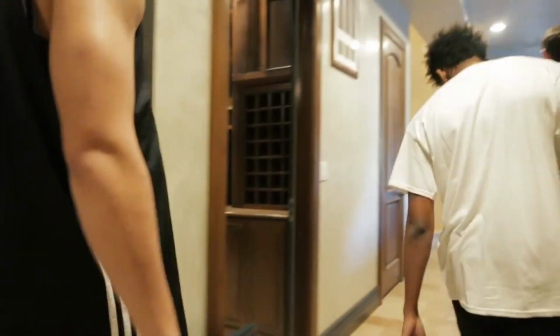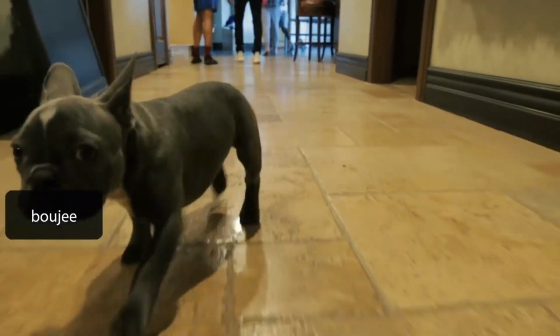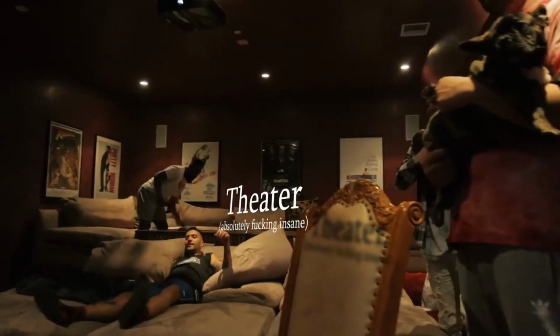Oh shit, he's in the theater. Bougie's in the theater, let's get him. Bougie! This might be my favorite room. This room is the best. This room is insane.